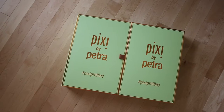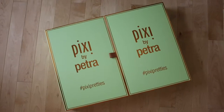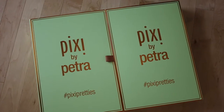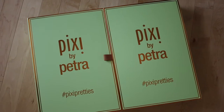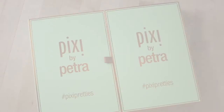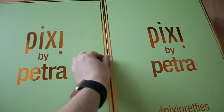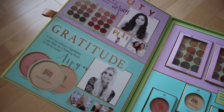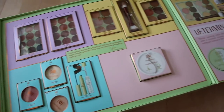Okay, other PR companies, don't even try. This is the biggest package I've gotten, and wait till I open it, you will poop your pants. Because I almost did. Yeah, it's like a huge book. You open it like this, and then you scream because it is filled from left to right with Pixi products.